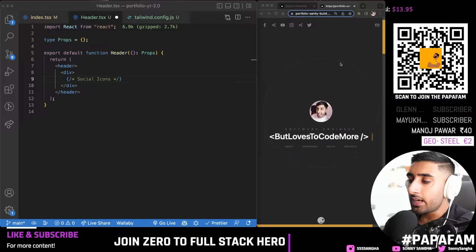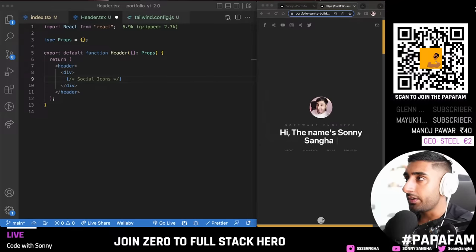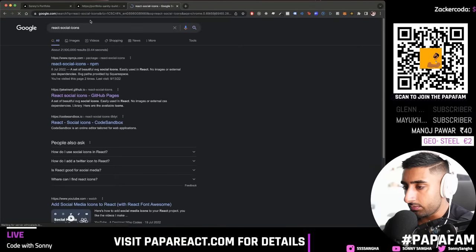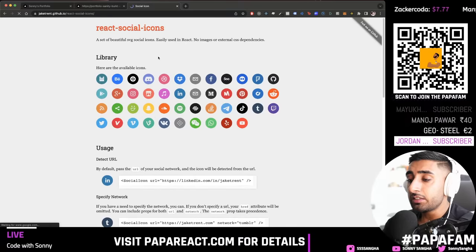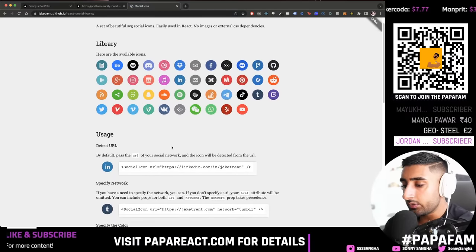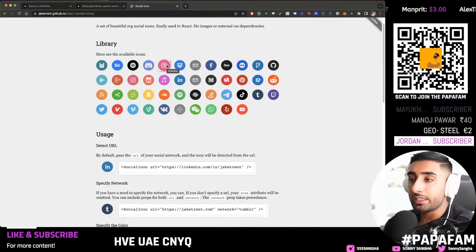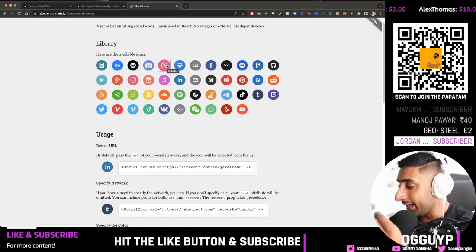Now, these icons that you see are actually a component that we're going to be pulling in from a library called React Social Icons. I'm going to show you that right now. Let's quickly Google search it. It throws us over to a GitHub page. This is a really awesome library, and the reason why is you pass in the URL, and it will render the appropriate icon based on the URL you pass in, and then you can customize it however you want. And if you are new to Flexbox, check out Flexbox Froggy. I did a whole video on it, you guys can check it out.